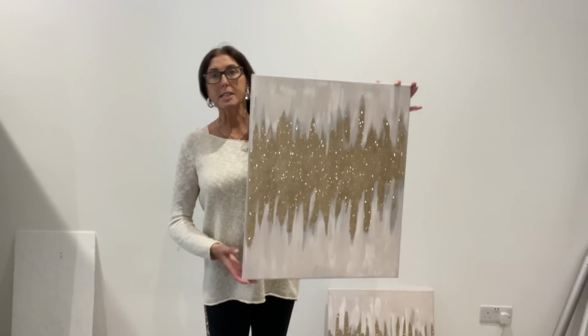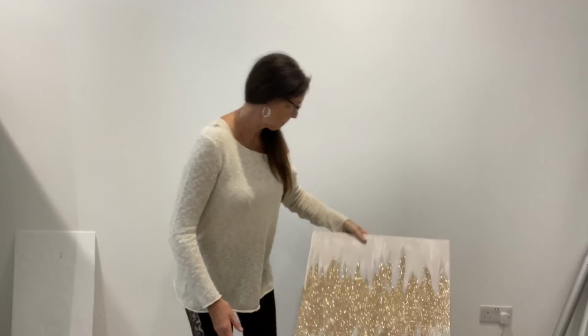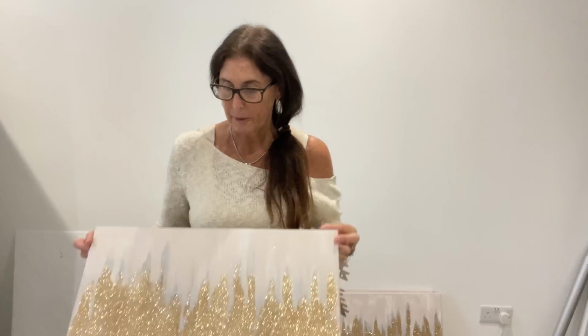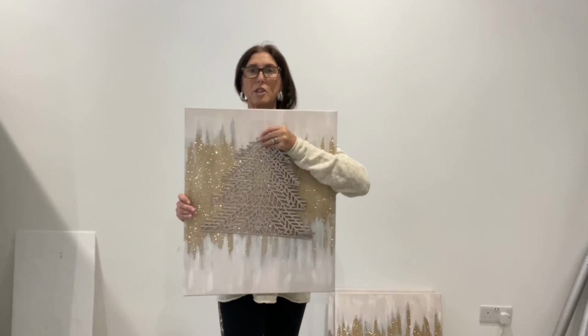So what I'm using is my paintings, what I've already done. I've got 3 of these. You can use foam board, a photo frame, or a mirror, just to use as a frame, because all I'm doing is putting that on top of it. So there they are like that, and all I'm going to do is glue them on the front.